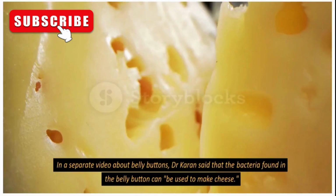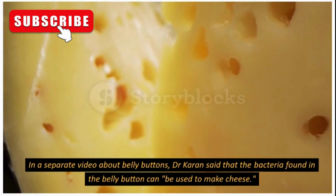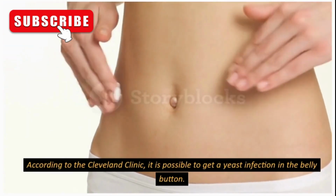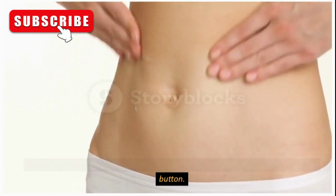In a separate video about belly buttons, Dr. Karen said that the bacteria found in the belly button can be used to make cheese. According to the Cleveland Clinic, it is possible to get a yeast infection in the belly button.